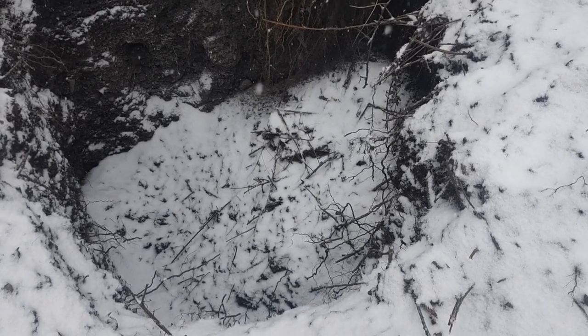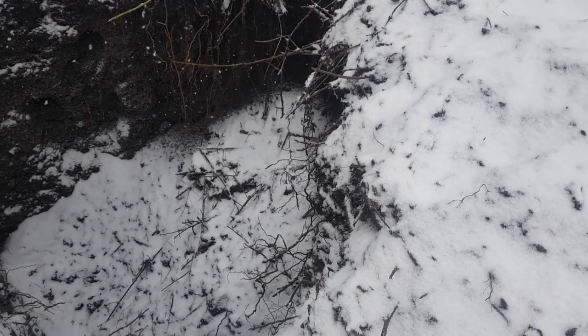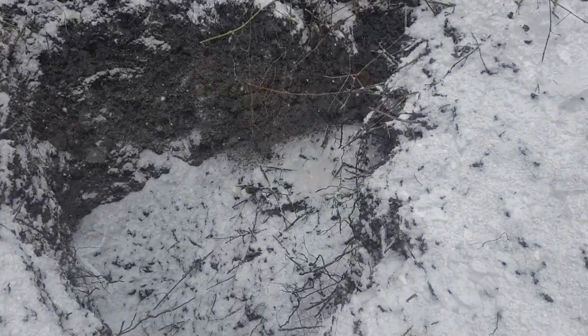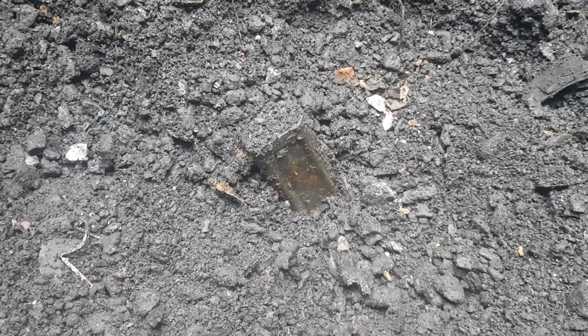And I did read that the average temperature underground is like 5 degrees, so it'll be toasty down there rather than on this little ice field. Anyway, I'll see you when I find something. This is the first one. Finally getting down to the good stuff.